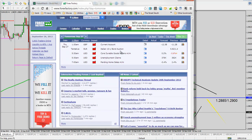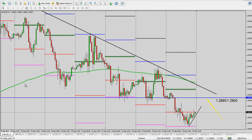Coming into tomorrow, you can see that we have a good couple of announcements. We've got some UK and European news coming out during the UK session. We have durable goods for the US, which is typically a pretty big mover, so we'll have a look at how things go with that. And then we've got some unemployment claims for the US as well as pending home sales. So we have quite a few announcements for the US session tomorrow.